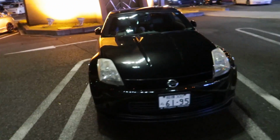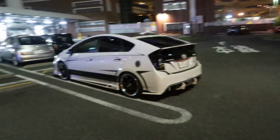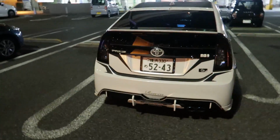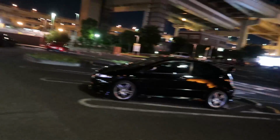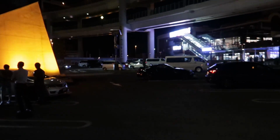Another 350. This is what a lot of people don't understand. 350Zs in Japan are not like cheap and everywhere, right? They're literally kind of the expensive track versions over here. So to get a 350Z and drift it, yo, that's a Prius, man. People in Japan will do up anything. It's nice though. I have seen some pretty cool Priuses. I've even seen people like grip racing them at Nikko Circuit, believe it or not. But yeah, 350Zs are actually kind of expensive here.